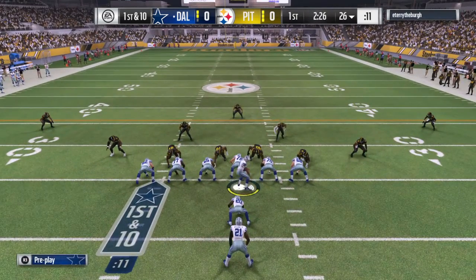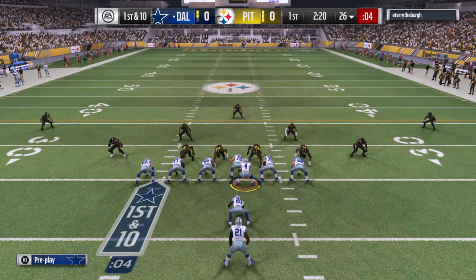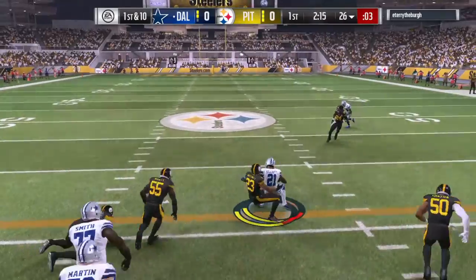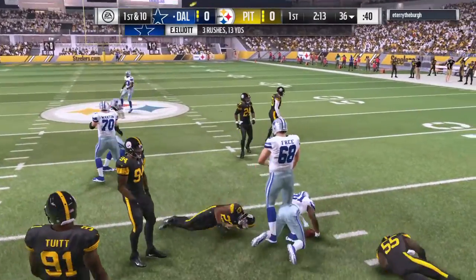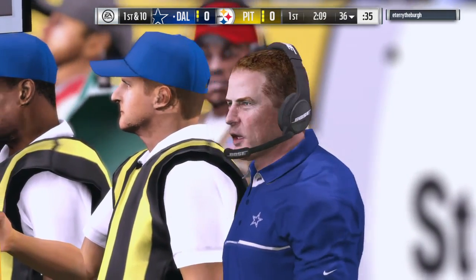And the D-line pinching together must be expecting the run. They'll need to get the play off quickly. A give to Elliott. And he's brought down. Give him 11 on the gain there. And the Cowboys are going to get a 1st down.